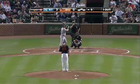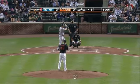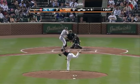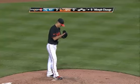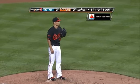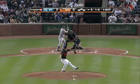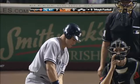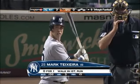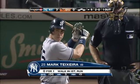Teixeira scored in front of A-Rod's homer and struck out his last time up. 0 for 3 against Guthrie. Stays off it. .196 average. 20 walks. He has drawn walks. 4 doubles, 5 home runs. Teixeira will take that one up high as well, and the count goes to 2-0. Started the day 5th in walks in the American League.